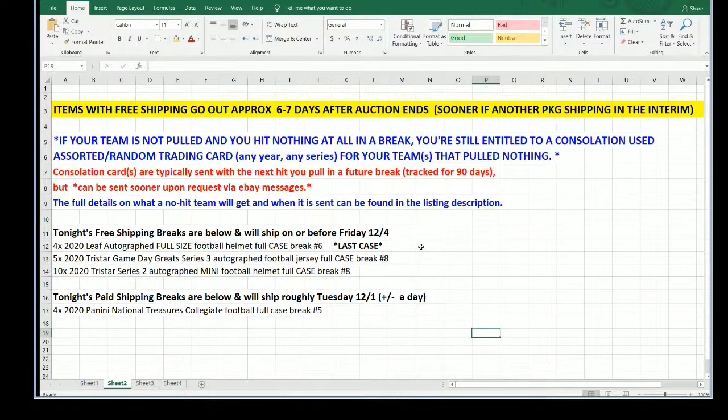Paid shipping break, we just finished it up. That's NT Collegiate. And that should be out the door approximately Tuesday, as always, plus or minus a day. And if you got skunked in NT Collegiate and didn't pull a card of any sort, you will still get a package in the mail. It will have consolation card or cards in it. And it'll ship out when the rest of the break goes out the door.